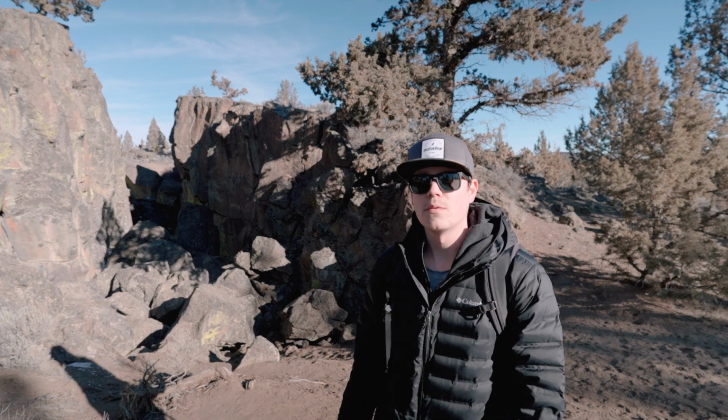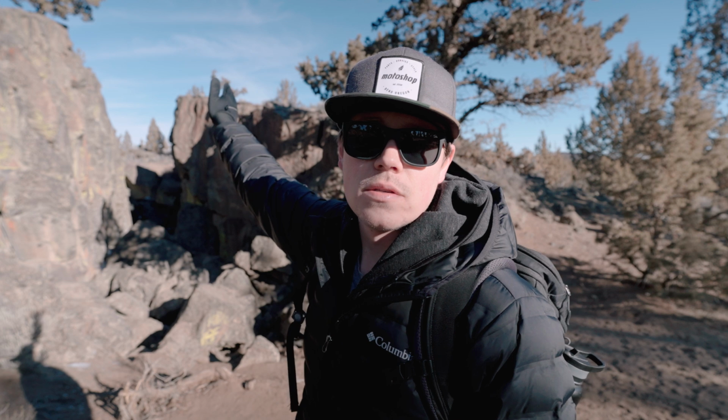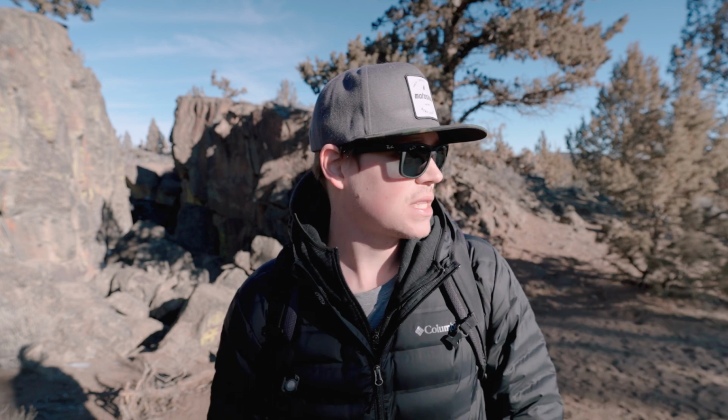Well, it looks like we found it. It goes in both directions. So this looks a little bit more wide open. I can see it goes over there a bit further, but this direction over here looks a bit cooler. It's pretty narrow and looks like it gets deep and a little bit dark. So I think we're gonna head off in that direction and check this out. This is pretty cool.